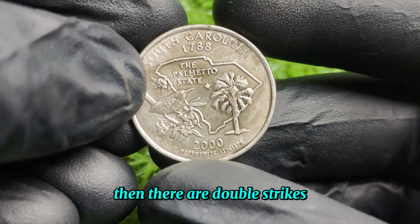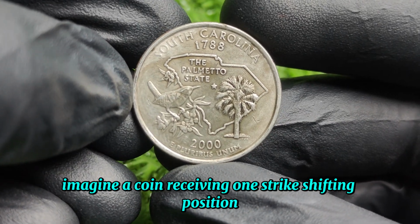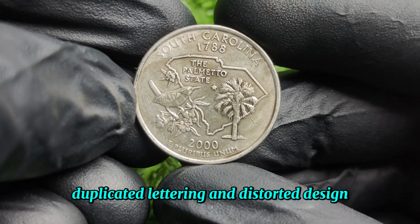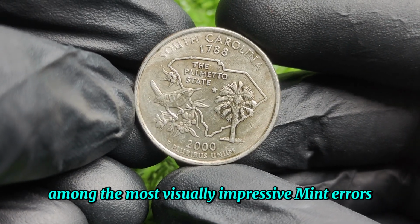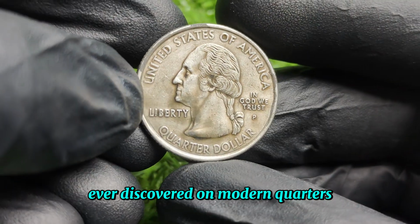Then there are double strikes. Imagine a coin receiving one strike, shifting position, and then being struck again. The result can create overlapping images, duplicated lettering, and distorted design elements that are impossible to ignore. Strong examples remain among the most visually impressive mint errors ever discovered on modern quarters.